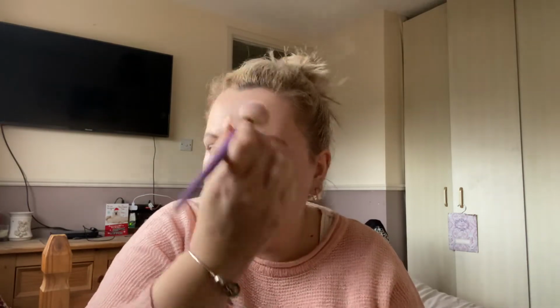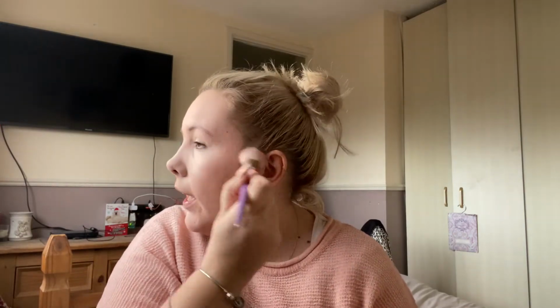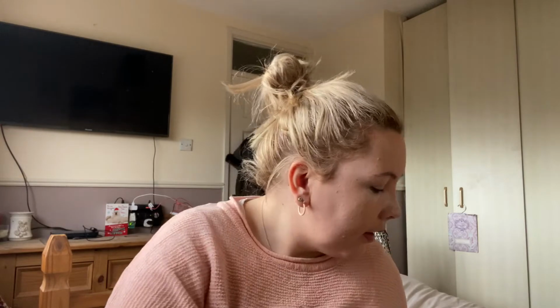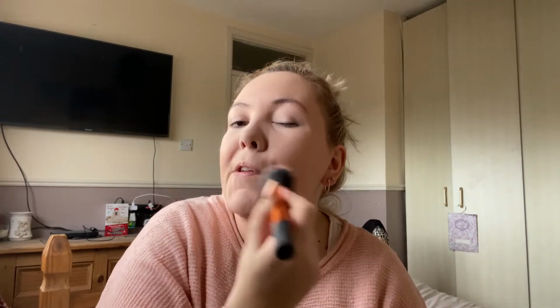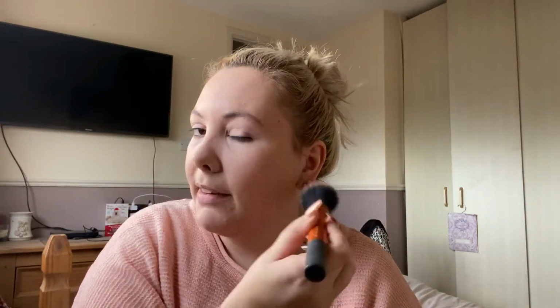Whatever's left on the brush, I just tap off any excess and pat it over at the other spots of my face. I don't tend to put too much powder in between my eyebrows. That's the driest part of my face, so I tend to leave that alone if I can. And then I'm just going to get a big fluffy brush like this one and dust all the rest of that powder away. That'll make sure the rest of my face is nice and mattified.